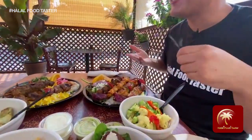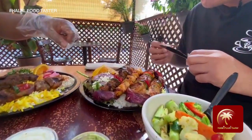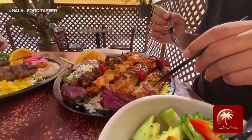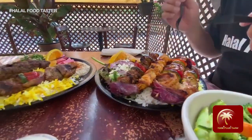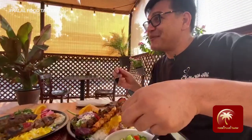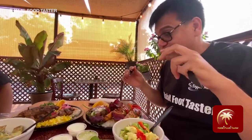So explain me those. Okay, this plate we call it surf and turf. So it has beef, chicken, shrimp, and salmon. This is salmon, yeah? Yes. This is shrimp. Okay, let's start with the shrimp. Barbecue shrimp, yeah? Yeah. Bismillah. You can enjoy with garlic sauce. Amazing. It's kind of crispy and so delicious.